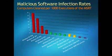Looking at MSRT data by operating system worldwide, it looks like there are real differences in the number of systems that the Malicious Software Removal Tool finds are infected with malware. What can you tell us about the data, Vinny? Well, Windows Vista is significantly better than XP at any service pack level. Comparing the latest service pack level of each OS, what we find is this. The infection rate of Windows Vista SP1 is 60% lower than XP Service Pack 3. With no installed service pack, the infection rate of Windows Vista is 89% lower than that of Windows XP.